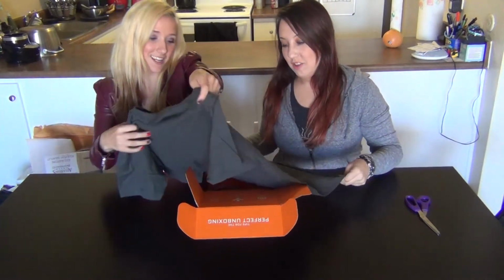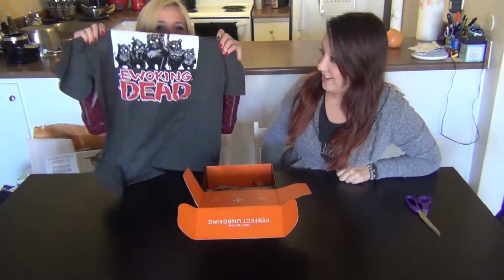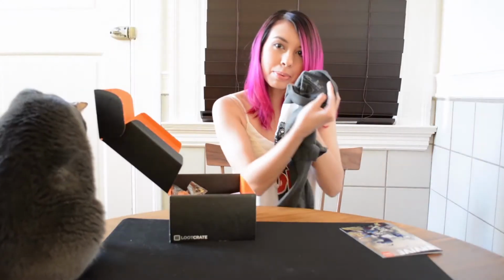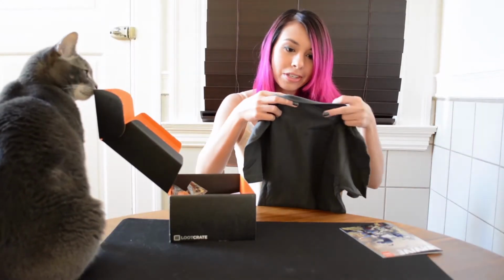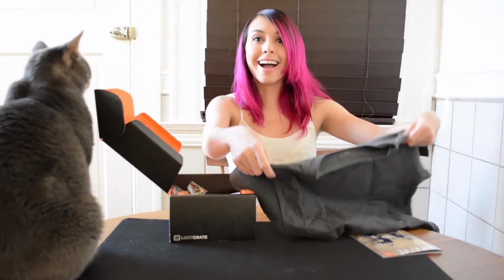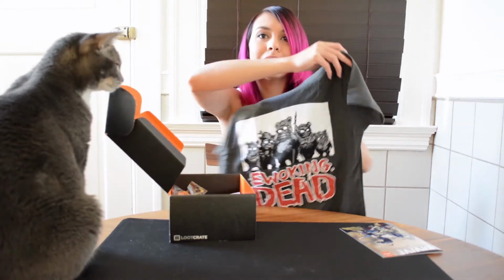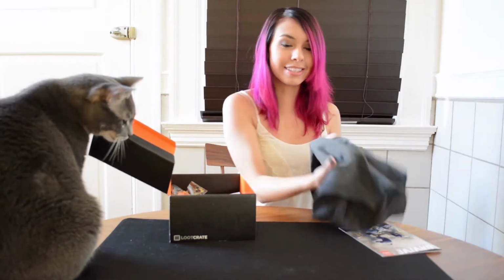Ewalking Dead! So two fandoms that we love, so that's great. Zombies and Star Wars. Let's see, the company that's printed inside says Graphic Lab, the cure for the common tee. I like this, I think this is great. I can't wait to rock this, maybe I'll wear it today for Halloween, yay. All right, let's see what else is in here.